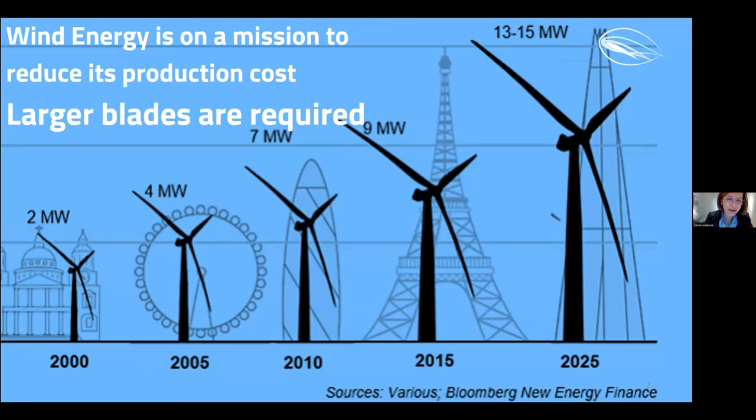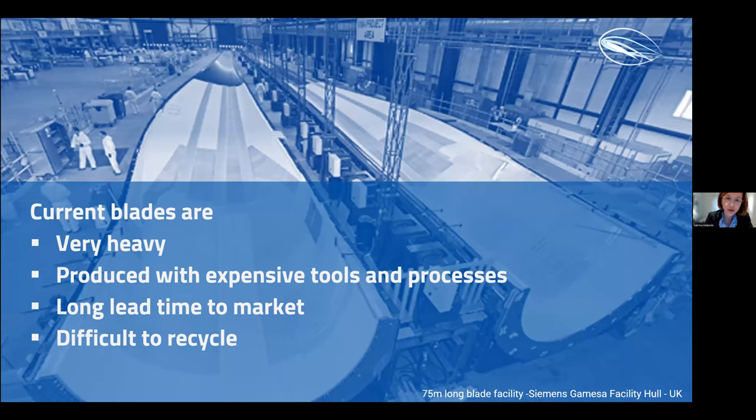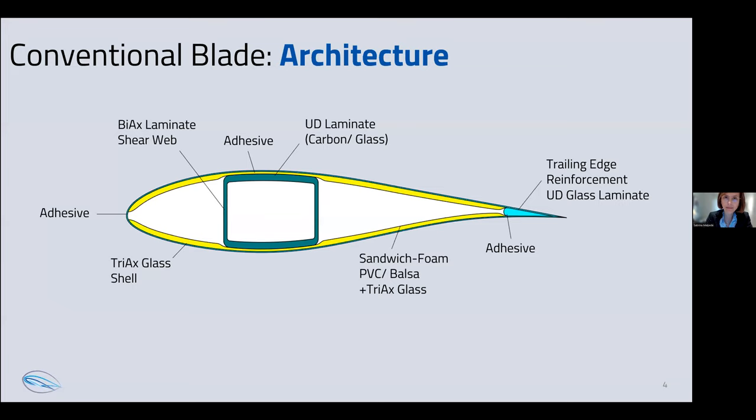There has been a very good presentation earlier today with Mark and Andrew about the trend of developing very big turbines, requiring larger blades and all the issues that conventional manufacturing is proposing. Those blades are becoming very heavy, they require extra stiffness, and they are still produced with very expensive processes. Another very important point is the long lead time to market and the difficulty to recycle. So again, sorry for repeating a few of the concepts, but I think this picture is saying a couple of very important points.